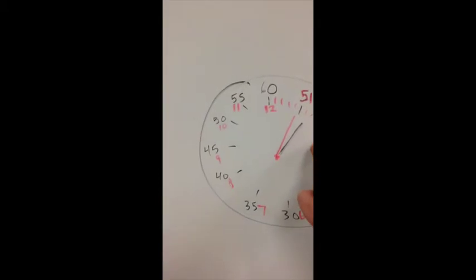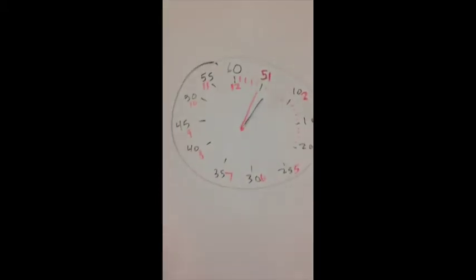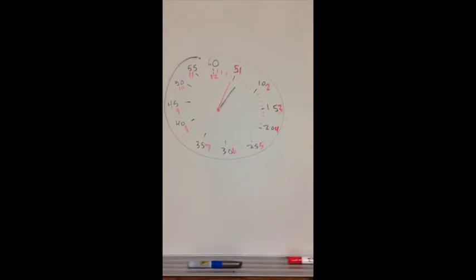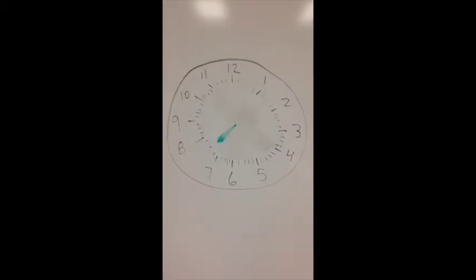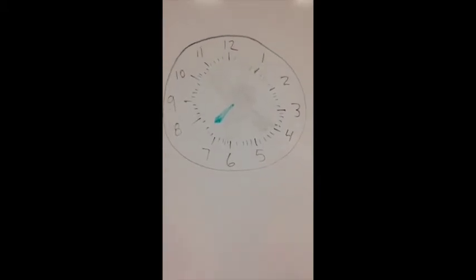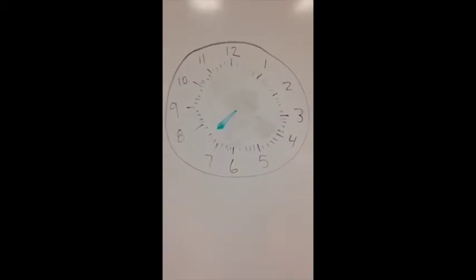And it goes on the same way throughout every group of 5s on the clock. Now that we better understand how the seconds and minutes work, let's take a look at the hour hand, which works just a little bit differently than the minute and second hand.